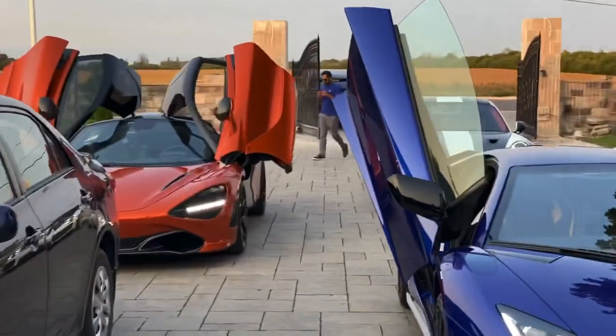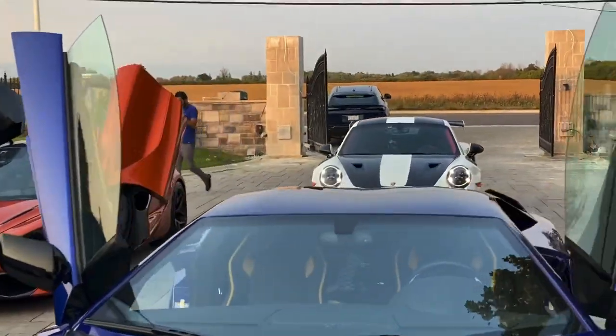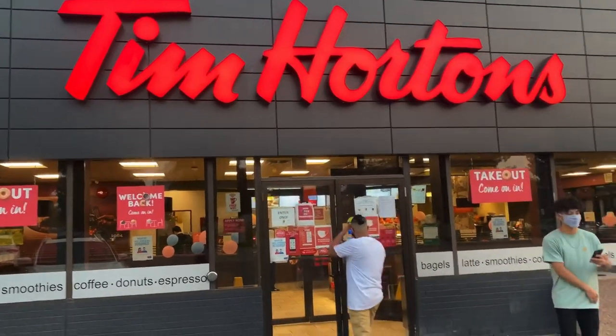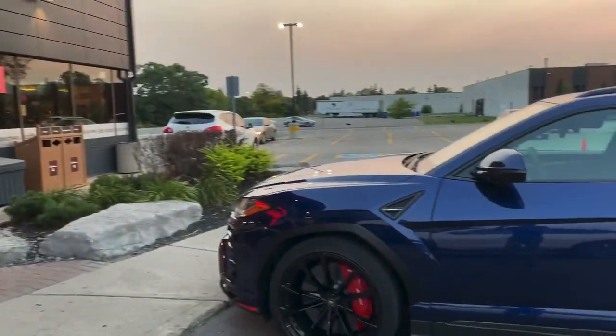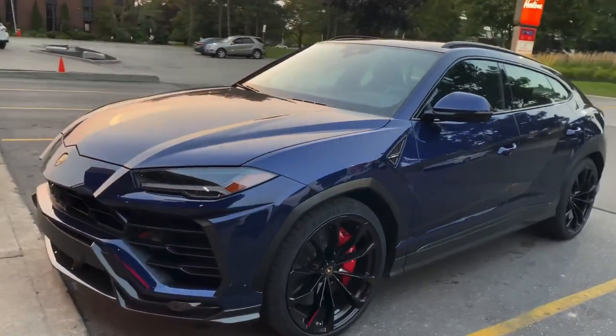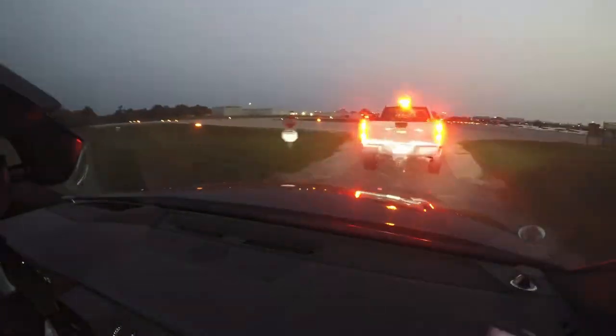Our first stop was to pick up the purple SVJ, so we made a quick pit stop at his house. Once we had him scooped up, it was time for a caffeine fill up. Stopped by a Tim Hortons, got us some coffee and some donuts to get us ready for the runway, and then it was off to the airport. Once we pulled in, we actually pulled in at the wrong gate. And then we're like, nope, back that up, let's go. We found the right gate, and we're here.